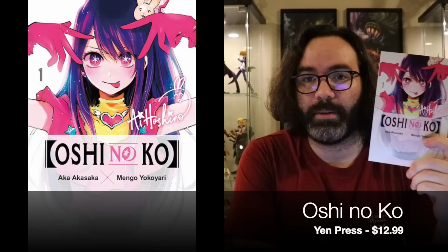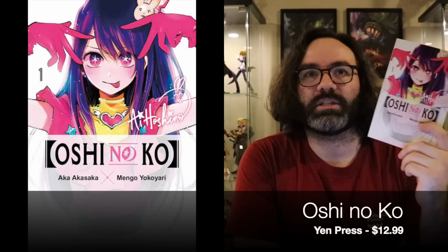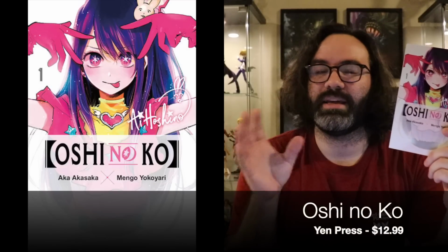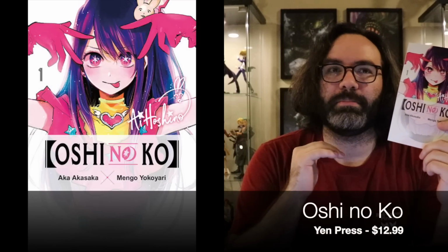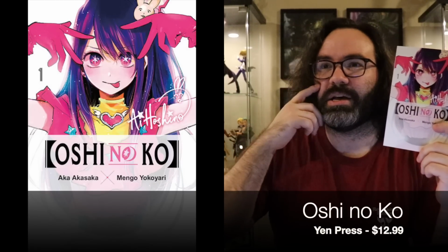I had a really great time reading this first volume. I'd never read Oshi no Ko before. I don't want to spoil anything because the volume definitely takes some twists and turns, and by the end of the first volume, the plot going forward doesn't even seem like it's going to resemble what it started as.